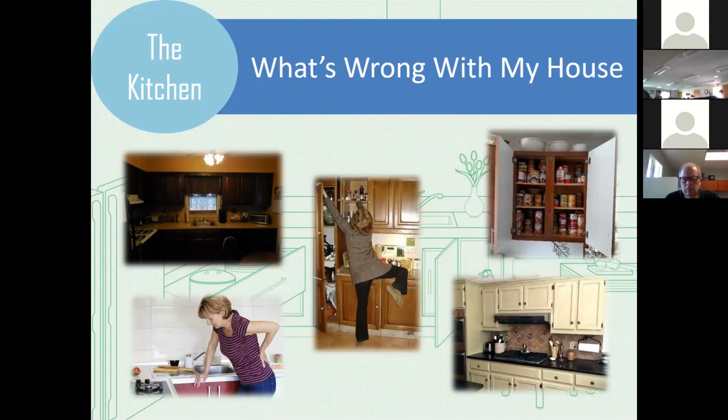So we're inside the house. Let's take a look at the kitchen now, and let's look at some of the challenges that we find in the kitchen. We'll start at the upper left corner, and we'll go clockwise.